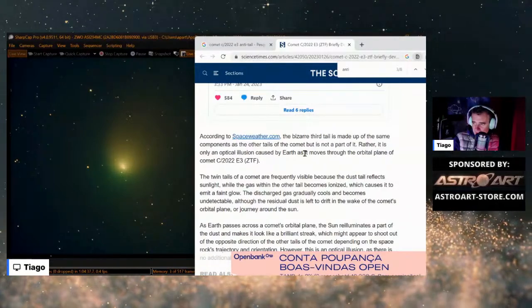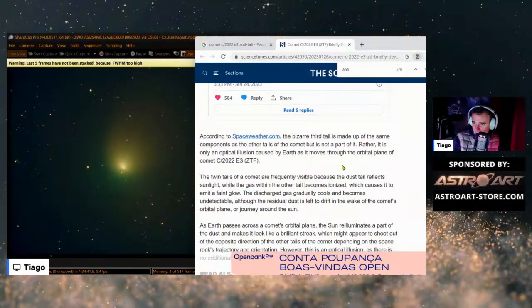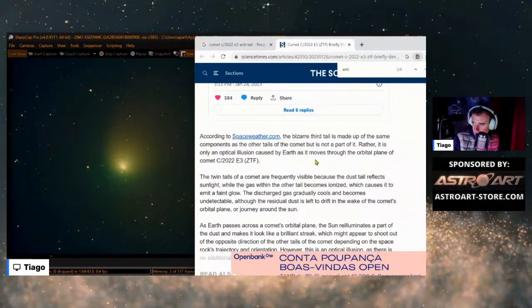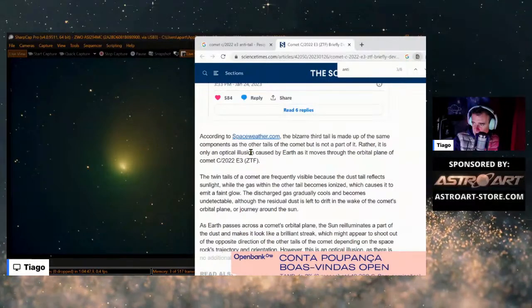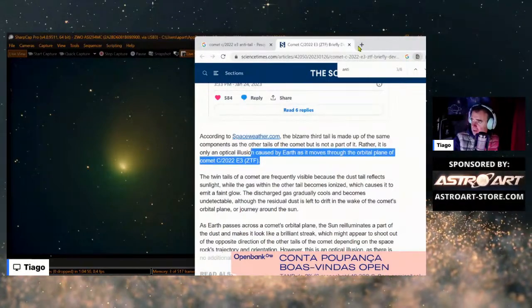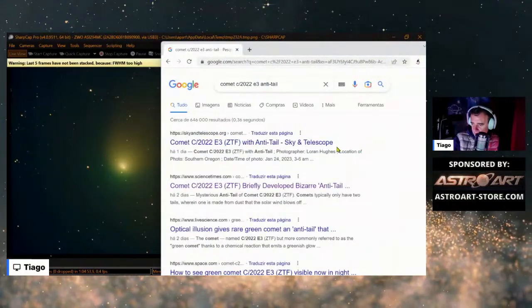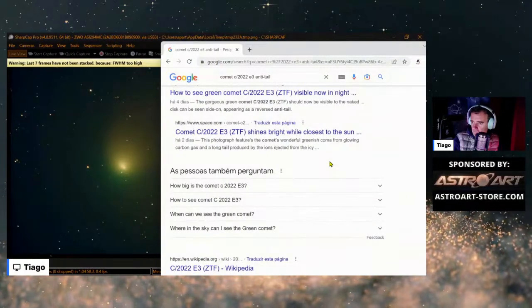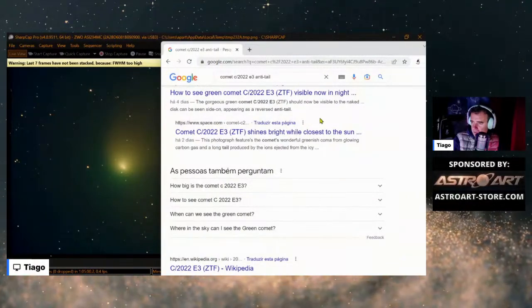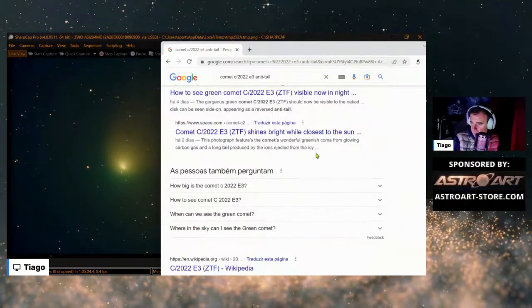According to spaceweather.com, the bizarre third tail is made up of the same components as the other tails of the comet, but it is not a part of it. Rather, it is an optical illusion. Okay, this is the optical illusion theory, but I saw another one. I don't remember where. Okay, we take it as an optical illusion. Till better.